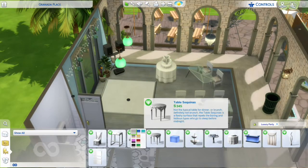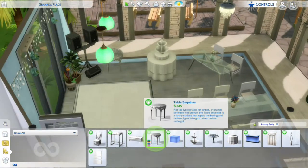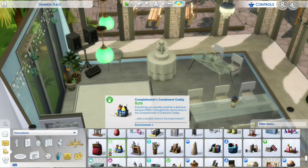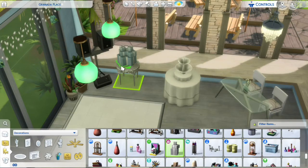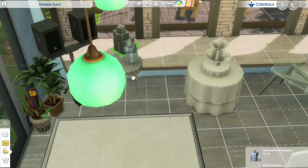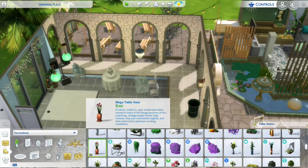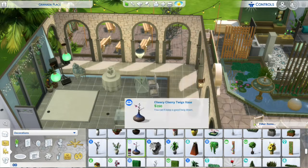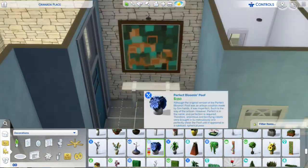I hope that you guys have enjoyed the whole speed build here. I hope that you like the splash of blue that I've littered throughout. I did try to settle down the bathrooms just a smidgen with white walls and just a hint of blue in the bathroom, but definitely still pretty prominent.